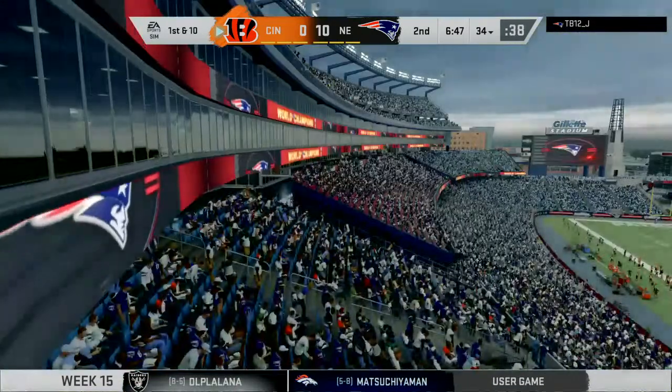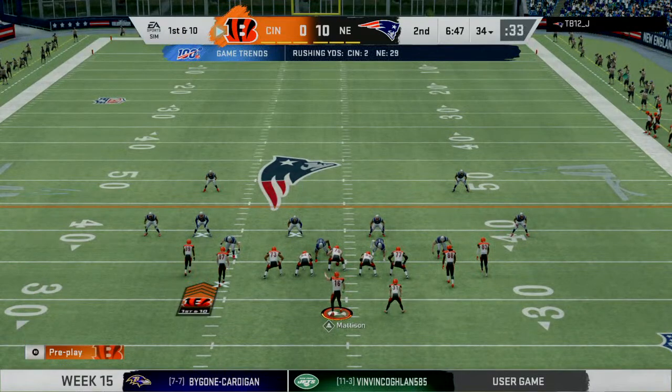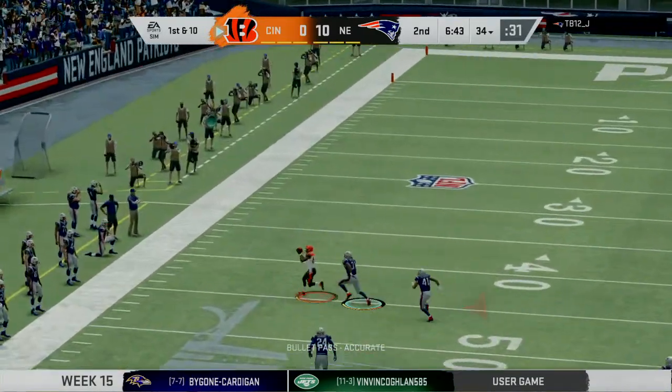Here we go. At their own 34-yard line. The Bengals drive about to get going. Nothing for them yet from an offensive standpoint. Down 10-zip as they come up 1st and 10. They'll try and start this drive in the air.